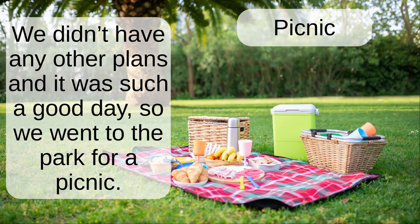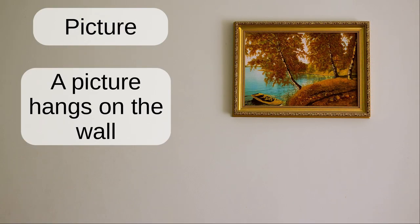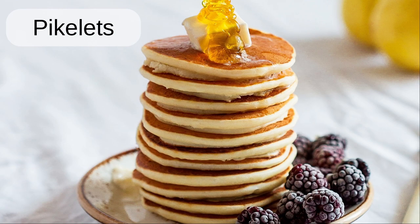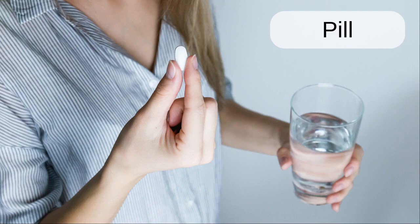Picnic. We didn't have any other plans and it was such a good day, so we went out to the park for a picnic. Picture. A picture hangs on the wall. Pig. The pig has gone for a swim in the ocean and a bird has landed on its back. Pikelets. The plate has a big stack of pikelets topped with honey and butter.